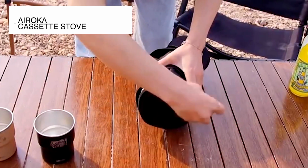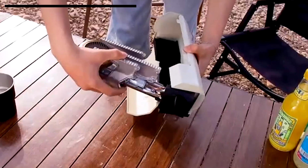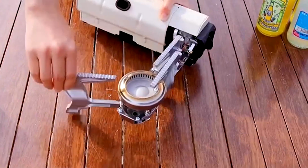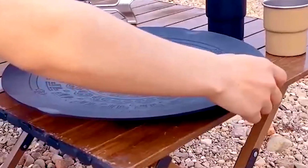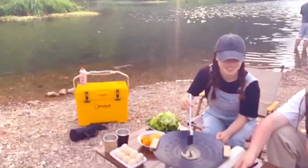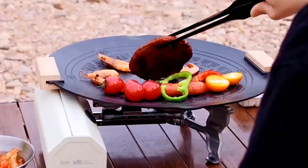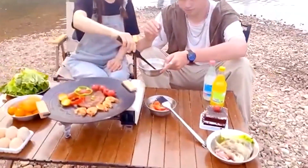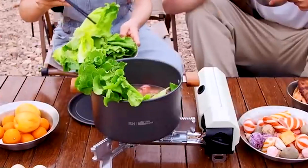Number 1 is Airoka Cassette Stove. This one surprised me. A 2,600 watt heat release output rate with stereo combustion sounds gimmicky, but it delivers a pure blue flame that boiled my coffee water in under 4 minutes.